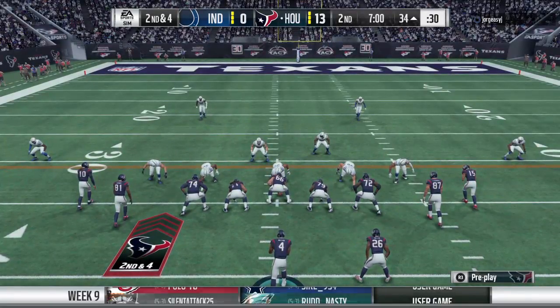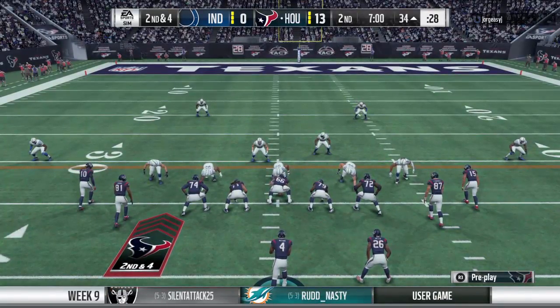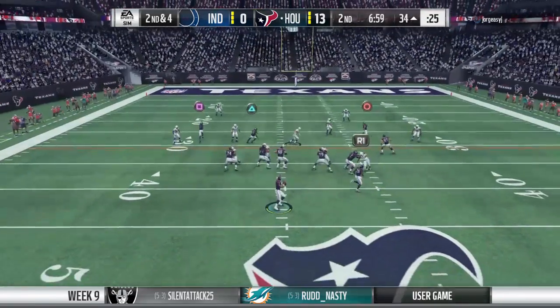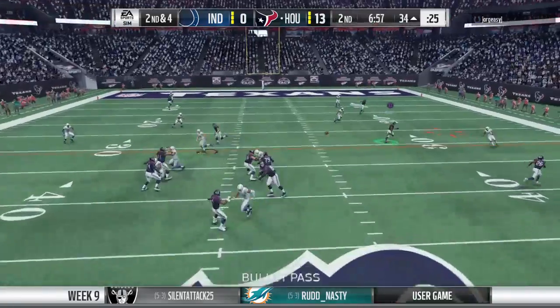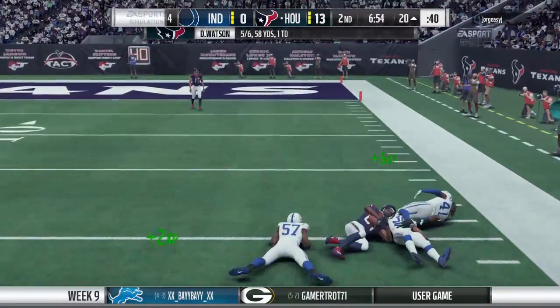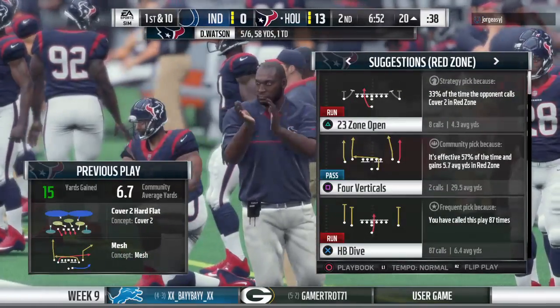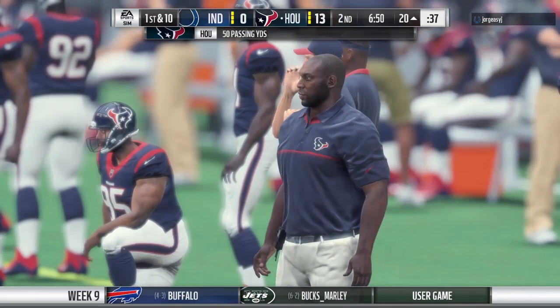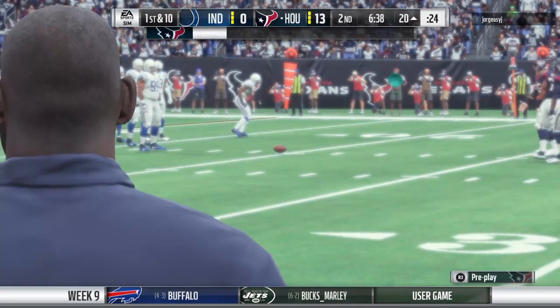Come on, let's go. Red 38. Red 38. From the gun, here's Watson. Got an open man, it's a new one. And they'll get this one down to about the 20-yard line. Texans passing game in rhythm right now, picking up another first.